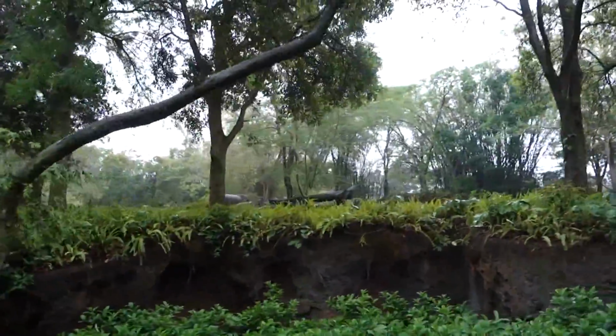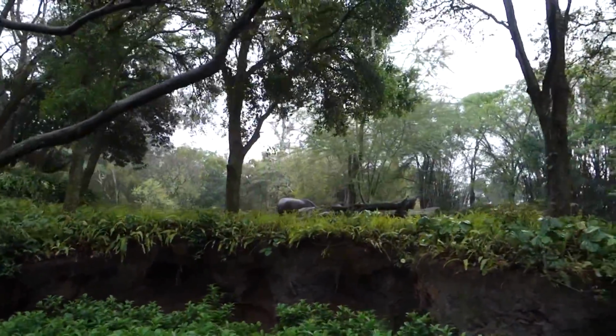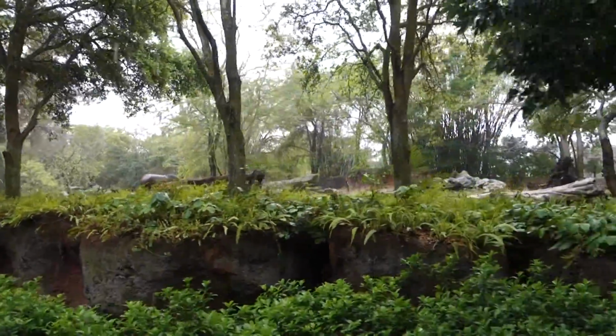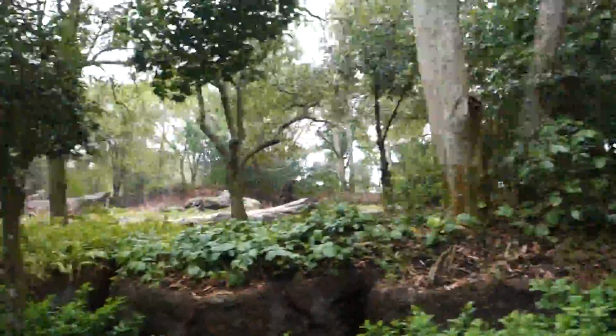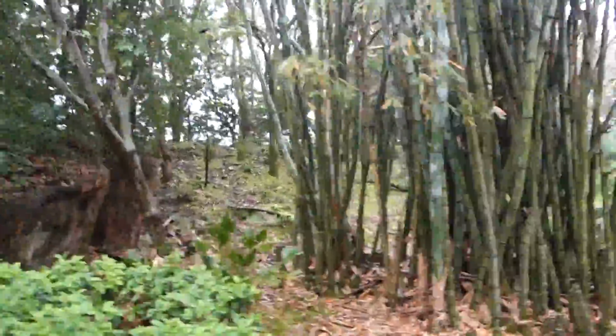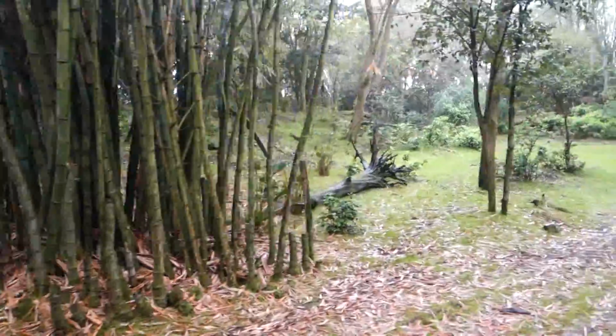There it is. It's going to be back behind us to the left up there. That's a black rhino again. Black rhinos weigh about 3,000 pounds each. Very large. It's also sad because there are only about 5,000 of them left in the world today because of humans. Humans are poaching those black rhinos for their horns.